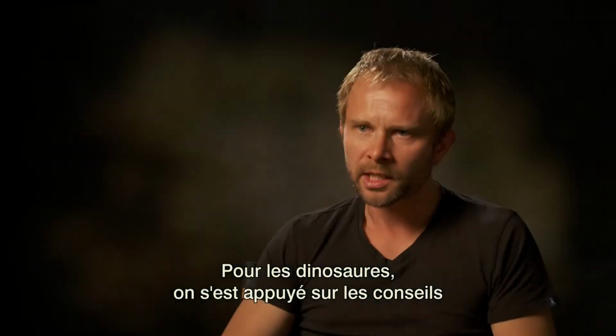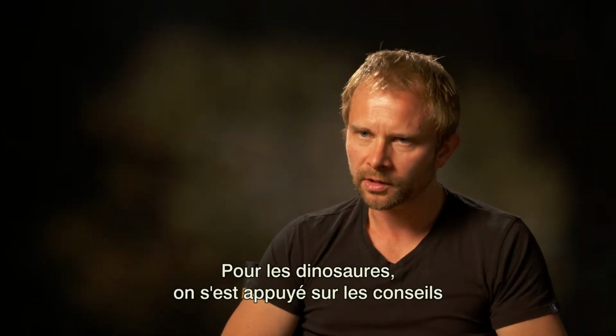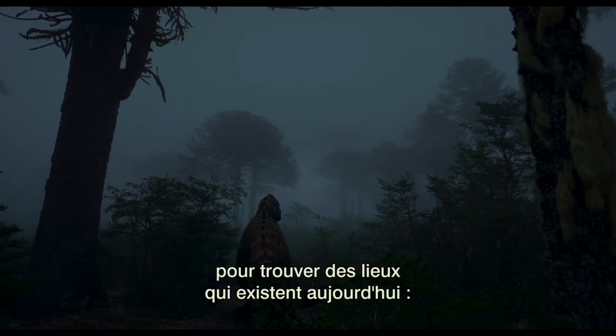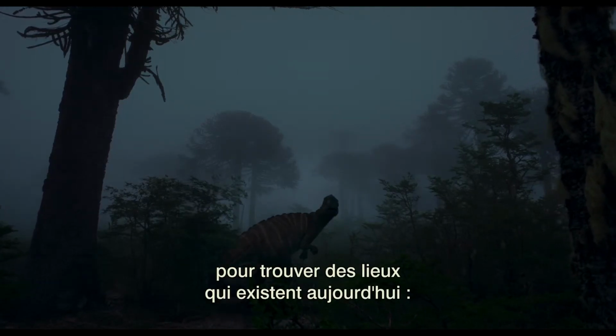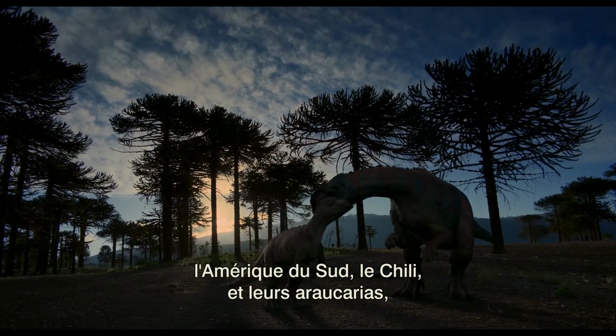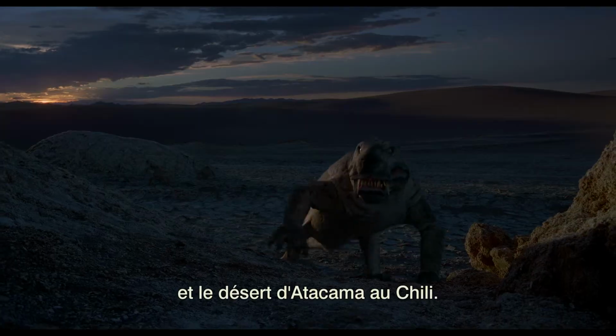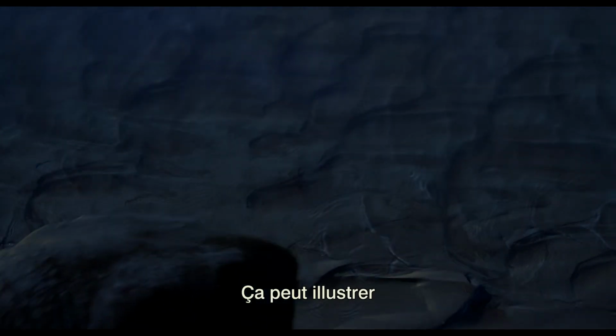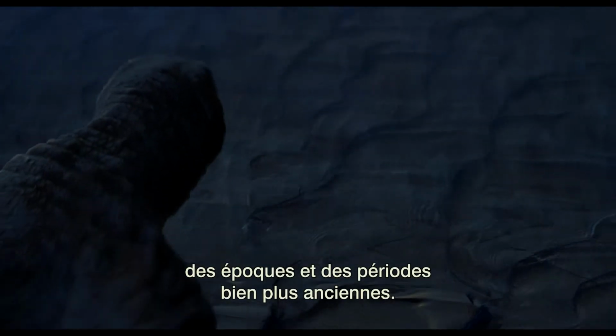For things like the dinosaurs, we again leaned heavily on the advice of the likes of Jack Horner and other advisors as to appropriate places that exist today: the redwood forests in Northern California, the Araucaria forests in South America and Chile, and the Atacama Desert also down in Chile, that can stand in for epochs, time periods that are much more ancient.